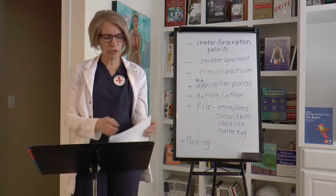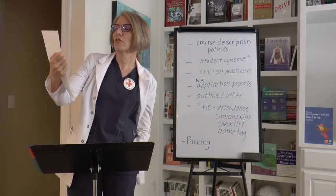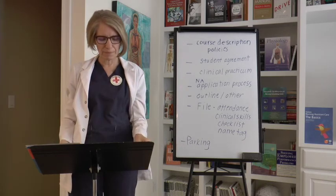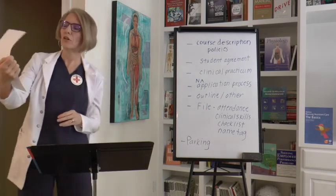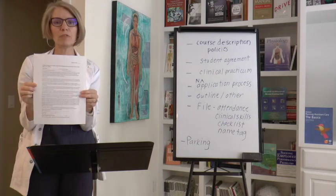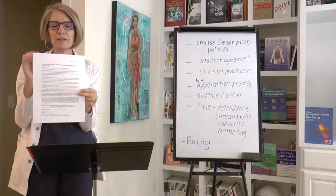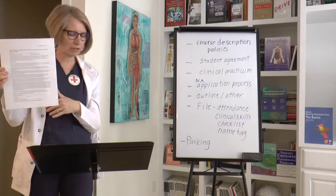The next form I want you to pull out of your folder is this one, which is the student agreement and course description policy. So you can go ahead, read each one, initial, and then sign at the bottom for that one. After that, we have the clinical practicum experience. So when you go to clinicals, it is possible that you could become injured. We have some very strict guidelines to avoid injury, but it is possible you could become injured, so we need you to fill this out and sign that also.